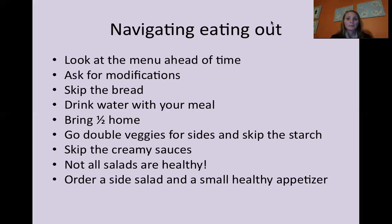So these are just a few tips, and let me know if you have any questions about eating out.